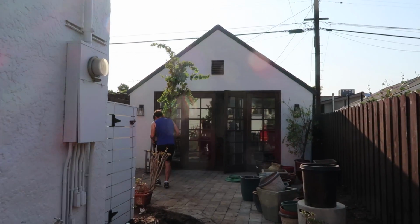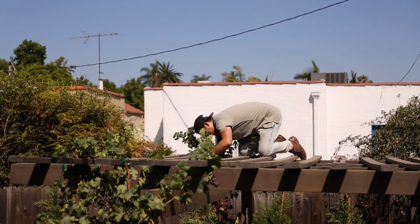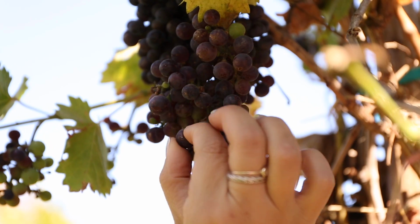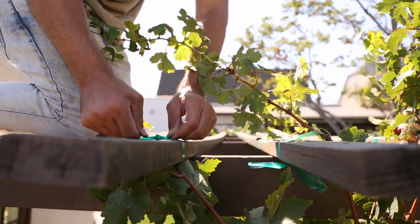So on the pergola, we're gonna cover it with grapevines, a nice wine grape. The grapes need to be trained to grow up and over the pergola. They don't really grab on to things, so you just sort of, as they go, you take a little piece of plastic or whatever, string, anything, and you just tie them to the structure.